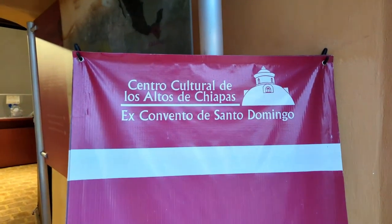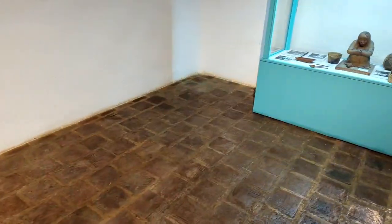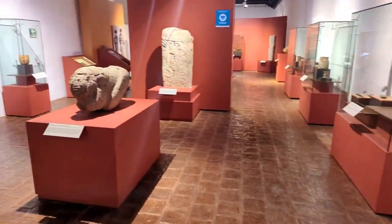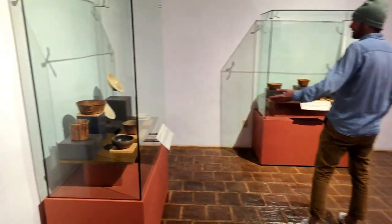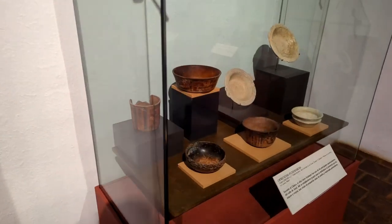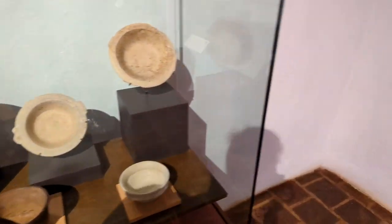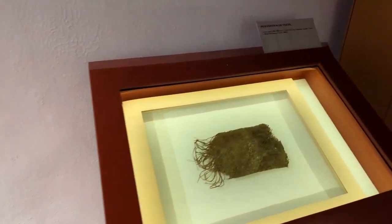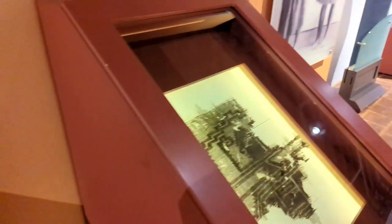Centro Cota. Textiles. Awesome. Yeah, we gotta be quick. So was it a textile museum? Yeah. Pottery, what's the pottery? Is that textiles? Is that one? Weapons. It's free, but we've been given 15 minutes.